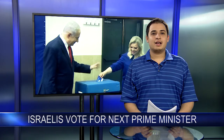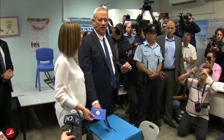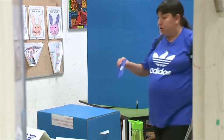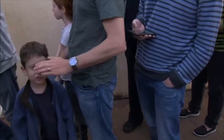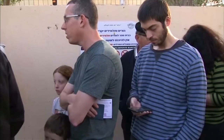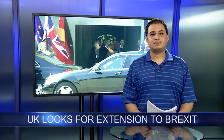The world is watching as Israelis elect their next prime minister. Israeli Prime Minister Benjamin Netanyahu faces a formidable opponent as he seeks a fourth consecutive term. Benny Gantz, the centrist former military chief of staff, is neck and neck with Netanyahu in the polls. The candidates' different approaches to the Israeli-Palestinian conflict have been a key issue this election. Last weekend, Netanyahu announced his plan to annex Israeli settlements in the West Bank. Gantz, on the other hand, has called for pursuing peace with Palestinians.